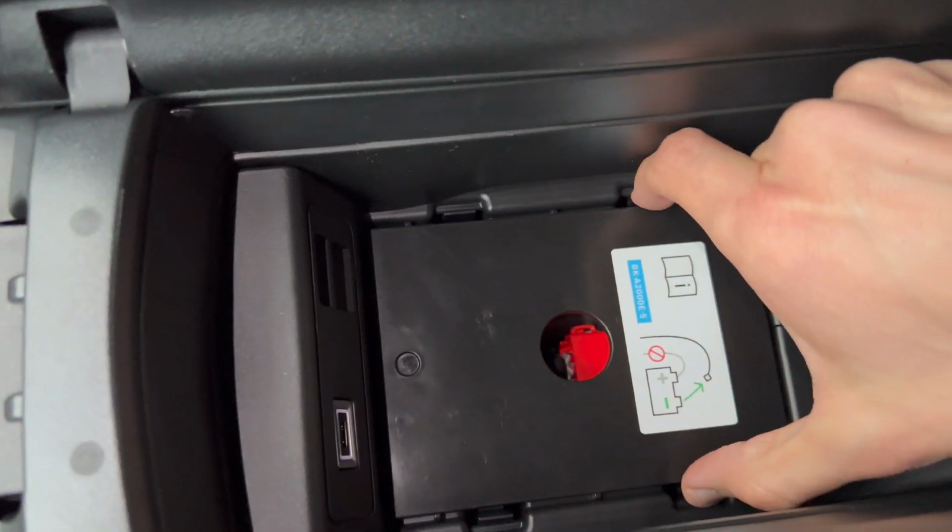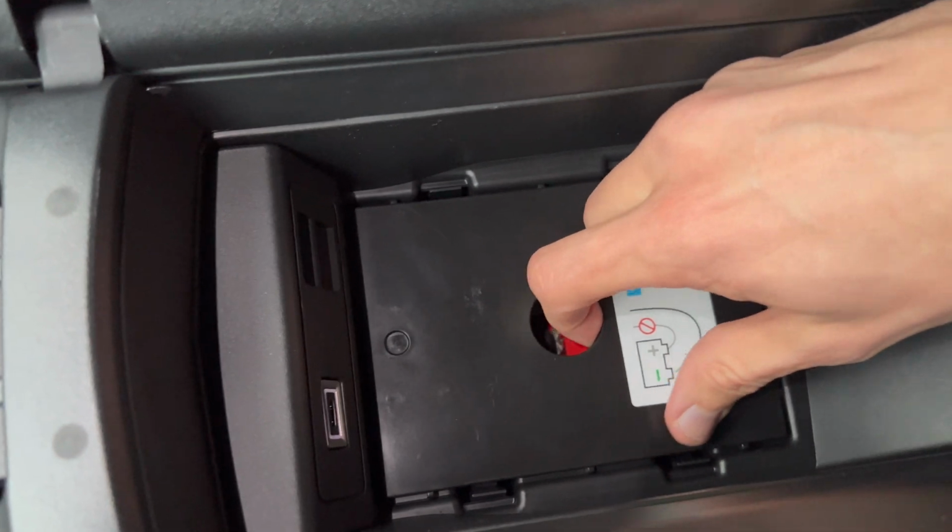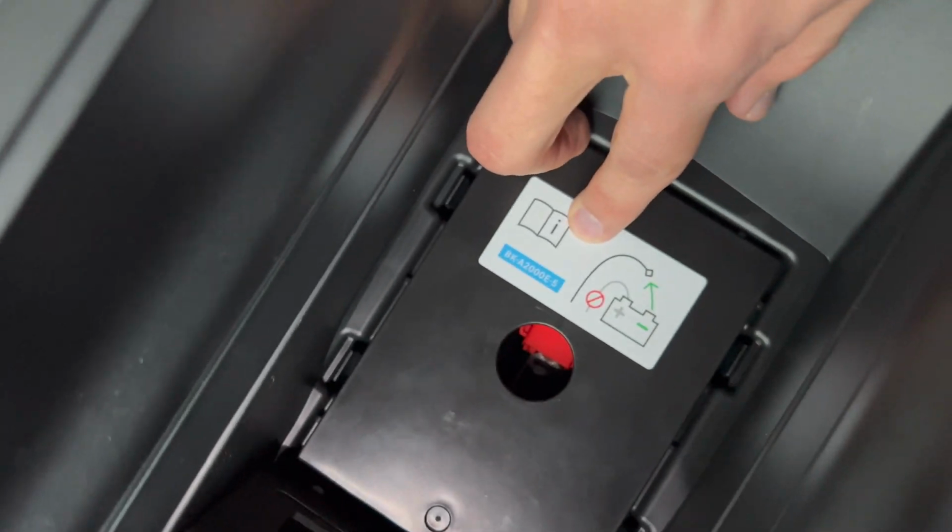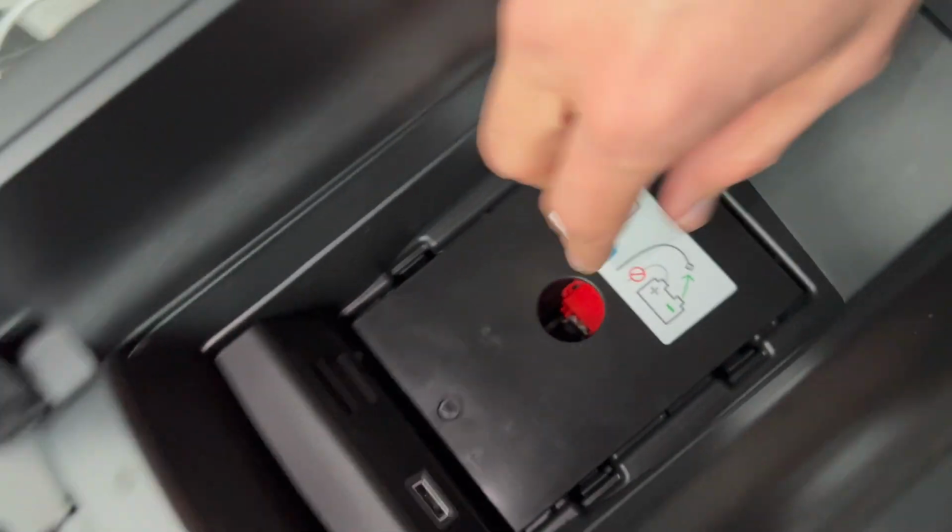So I've removed this. You need two hands. If you press these two guys, and then you can pull this up, you can see there's actually another battery inside.